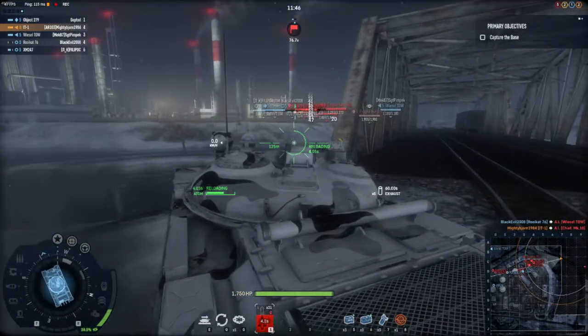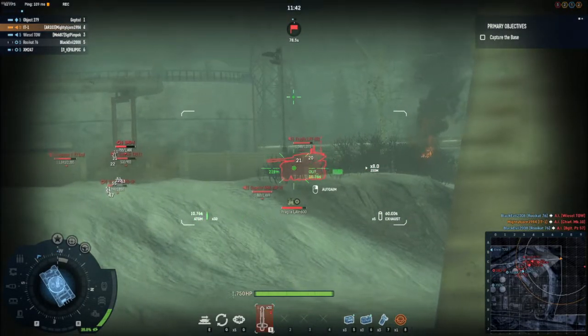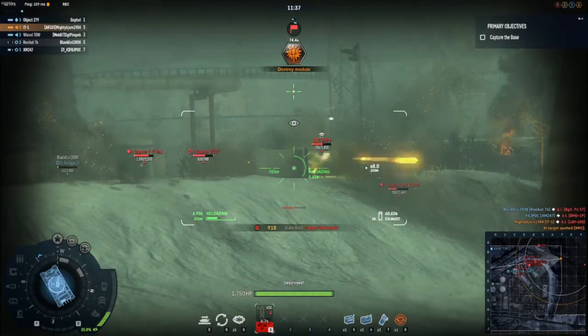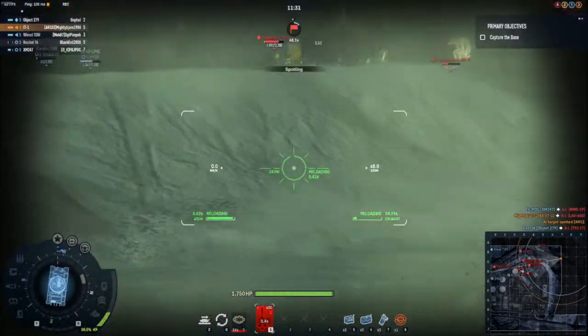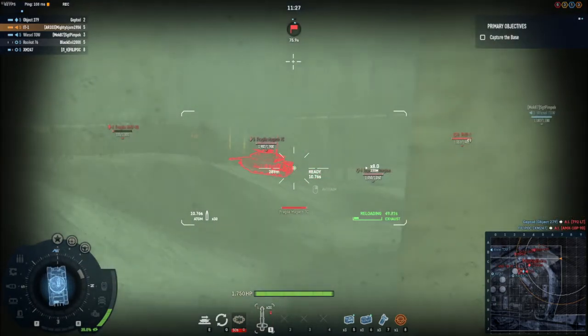There were also problems with the auto-loading system, as in the case that if the auto-loading system was knocked out for some reason, there was no way of manually loading the gun, unlike the T-72 or T-80s that would later enter production, as well as the T-64 for that matter.